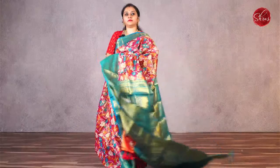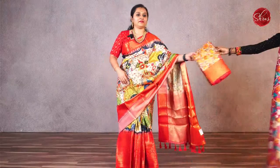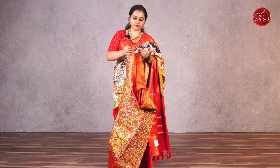Priced at 1290. There's one more color. We have a beige with mustard and red combination. The whole of the body, it has very pretty floral designs.